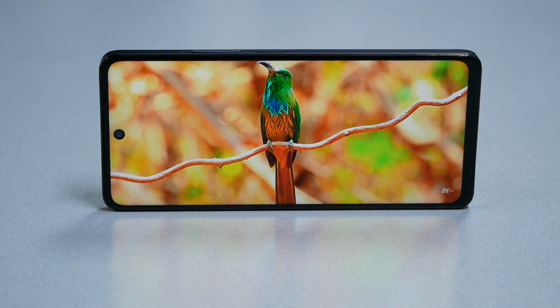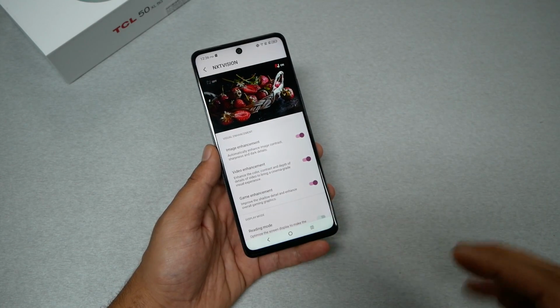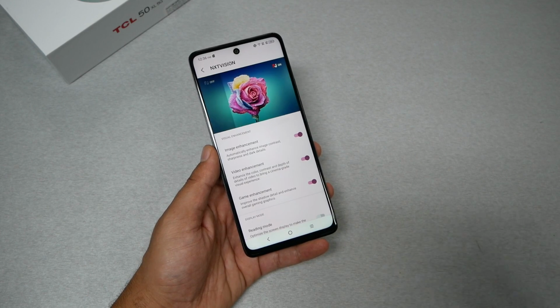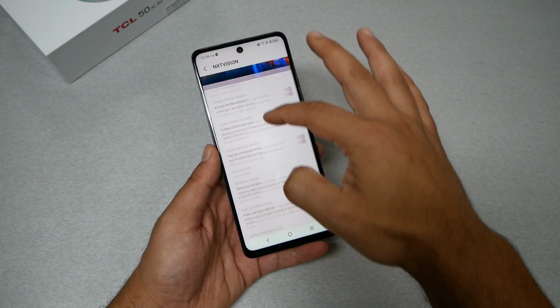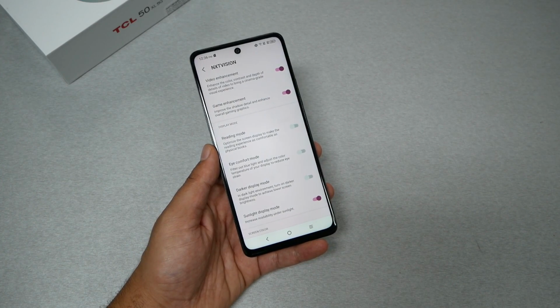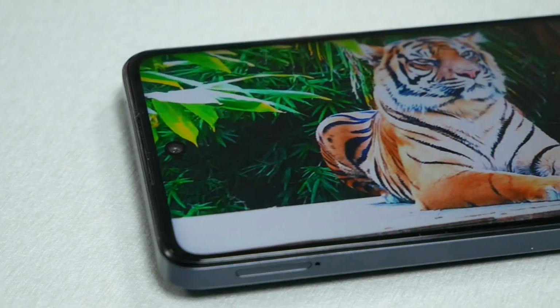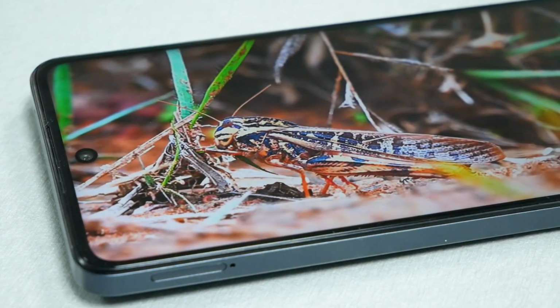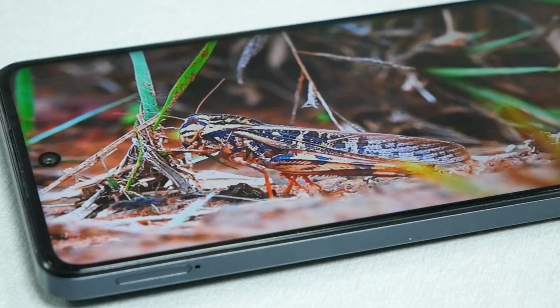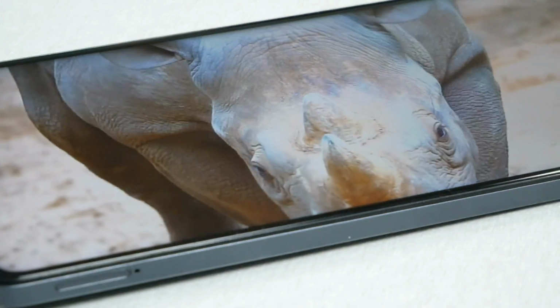If you go here, you're also going to have so many options for the display. You can enhance the image for video, for pictures, and for video games as well, which is nice. Also, you can adjust it to be more eye comfortable. So you have all these tools about the display in one place, which is something nice. And again, I do not have any complaint about the display, and I believe the biggest advantage of the phone will definitely be the display.